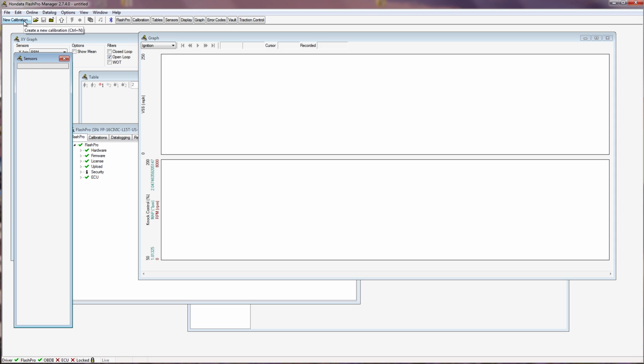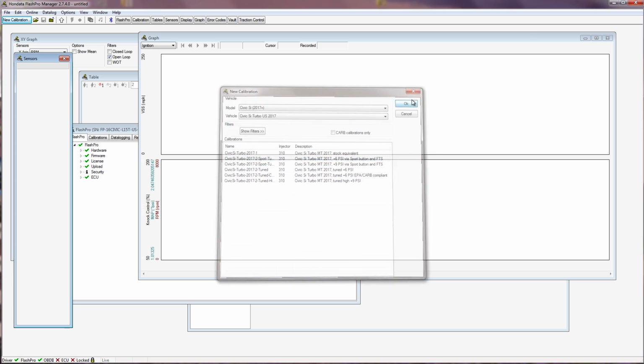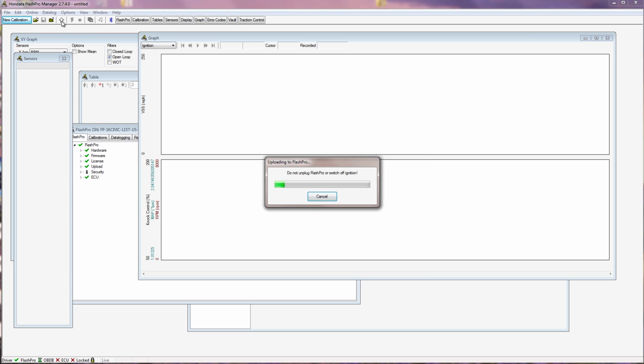Upgrading your computer could not be easier. Launch FlashPro, choose new calibration, choose the 6 PSI via the Sport button and full throttle shift, press OK, and then upload. In a few minutes you have the calibration on your car ready to go. No additional tuning needed.